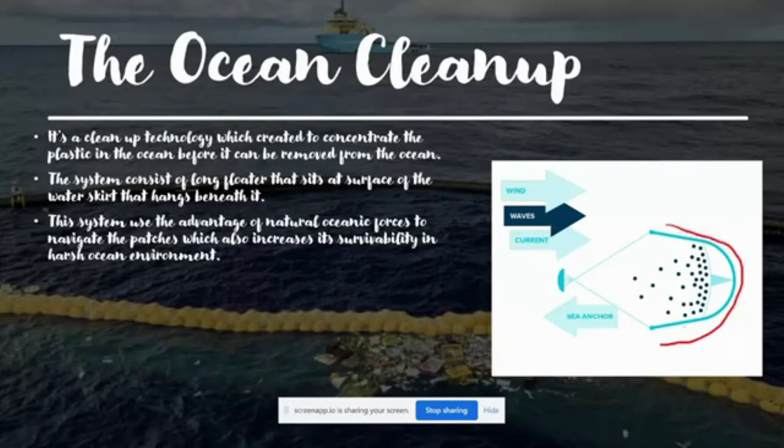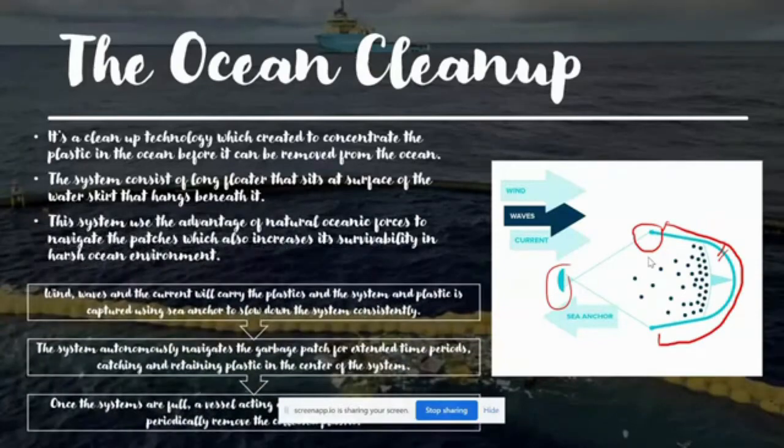As we can see in this diagram, this is the skirt. The skirt is used to prevent the debris from escaping underneath and lead it into the retention system. This entire system is supported by the floater, which provides buoyancy. The system uses the advantage of natural oceanic force to navigate the patches, which also increases its survivability in the harsh ocean environment.